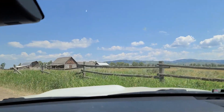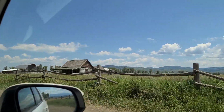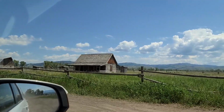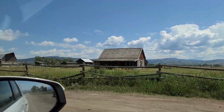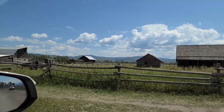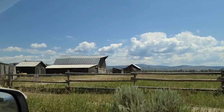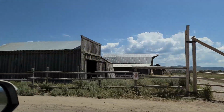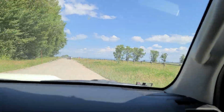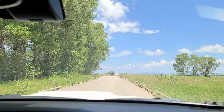At Mormon Row Historic District, and we're just driving by because you can't actually go into it. I think people were disrespectful and, you know, being people, and so they closed off the area, but this is it. Here on the left, there's a big old barn. It's pretty neat. Just past these trees.